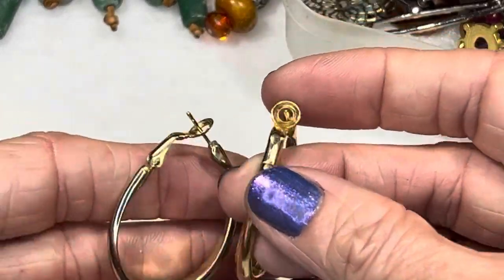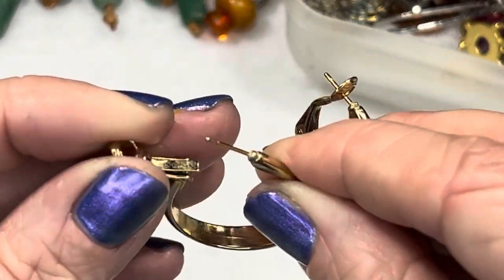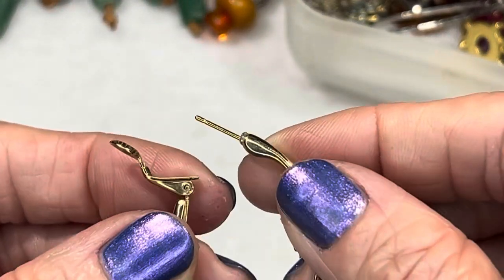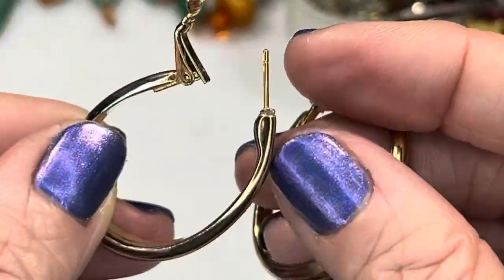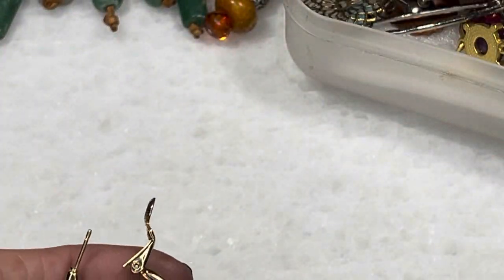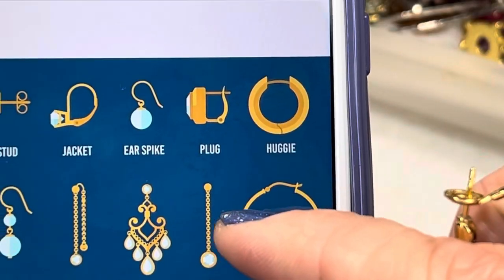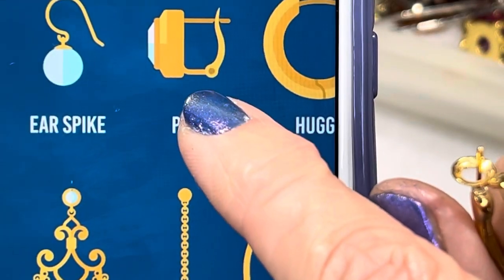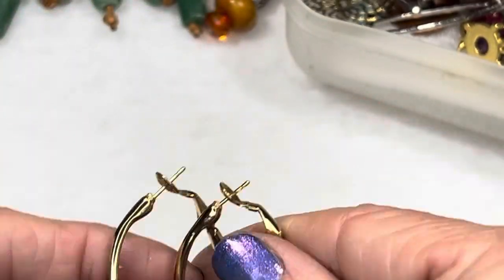Okay, and I have another pair of gold tone hoops here. I do not see any brand on them, but I would be curious to look. Okay, they're magnetic. Oh, well, I guess you call those plug earrings, as you see here. That style right there. Yeah, but they look like that. They're in great condition.